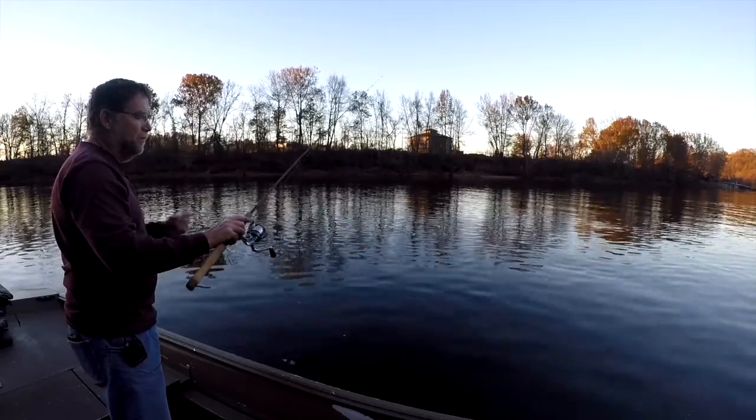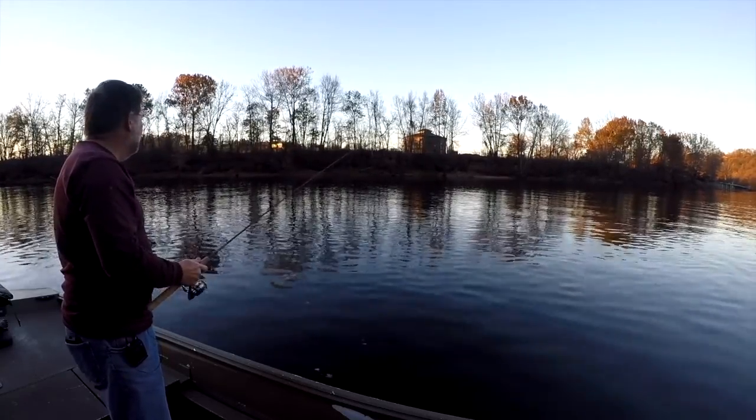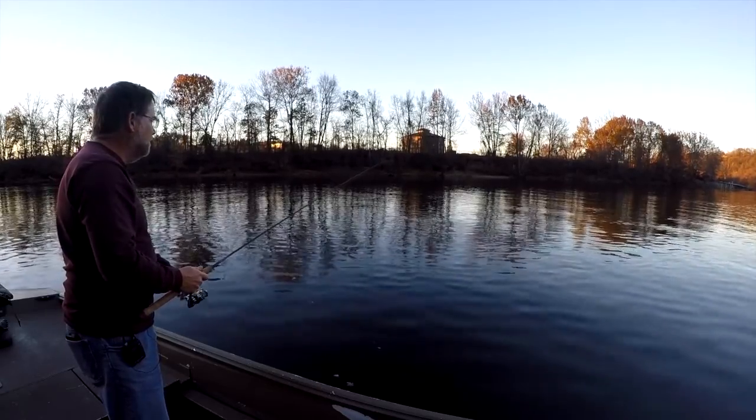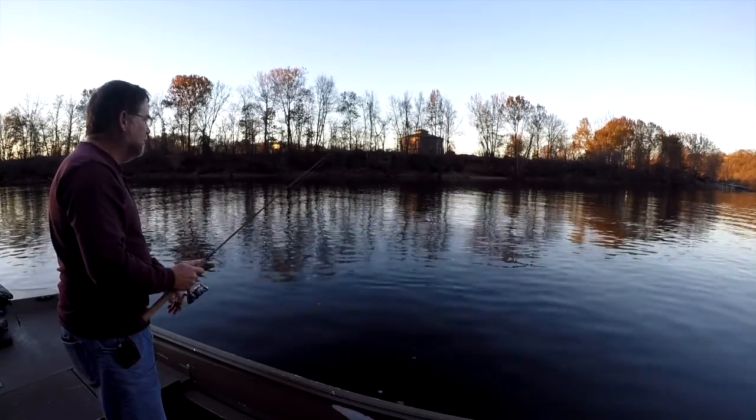I grabbed a 7-foot rod shop rod. Guy in Kansas City makes these rods.